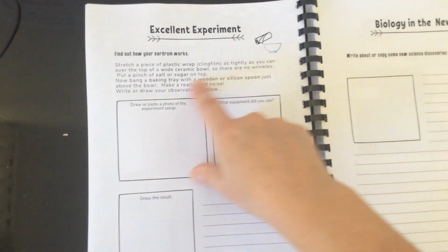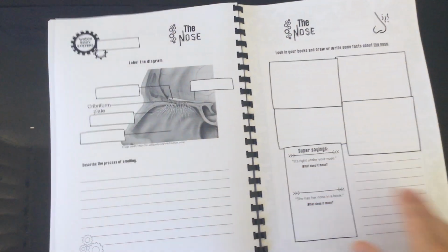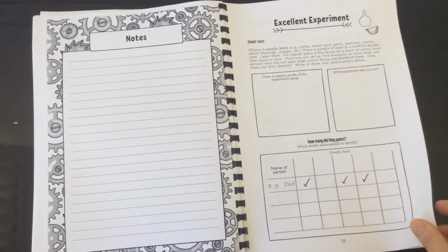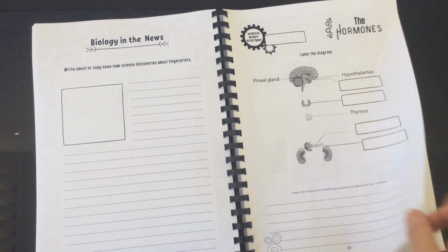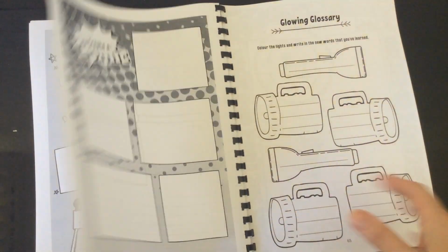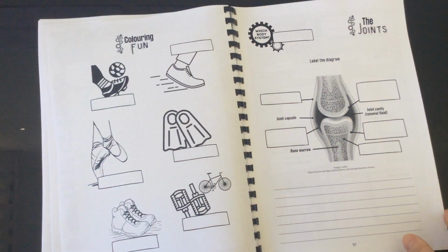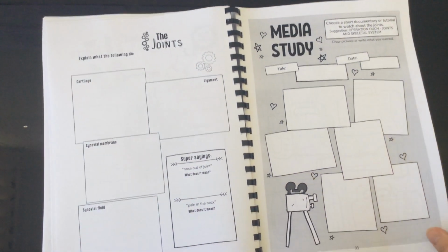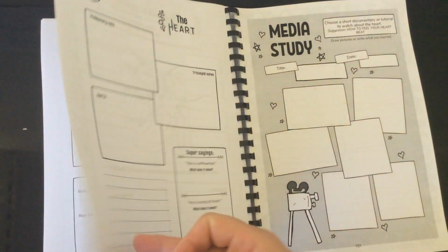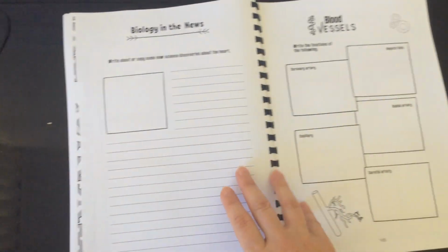So here's some experiments. This one's on how the eardrum works. So it's just using equipment that's lying around your house, generally available in a home. And yeah, I've tried to cover every area of the body with lots of fun areas for them to just think and track their learning, and just to get a general overview of what the body is like.